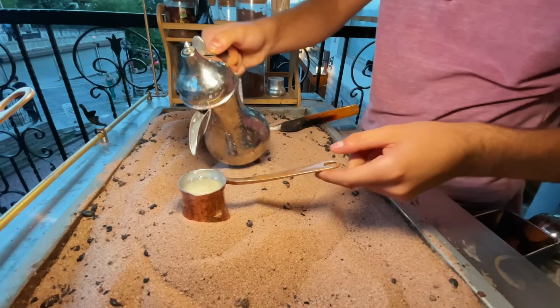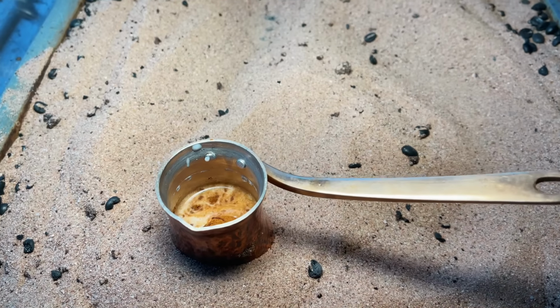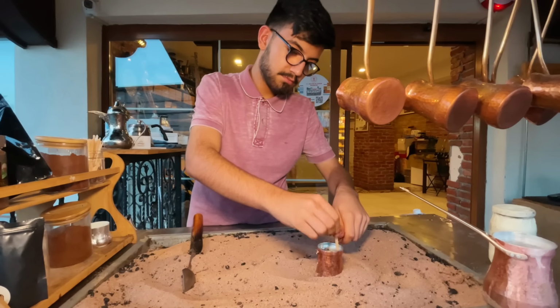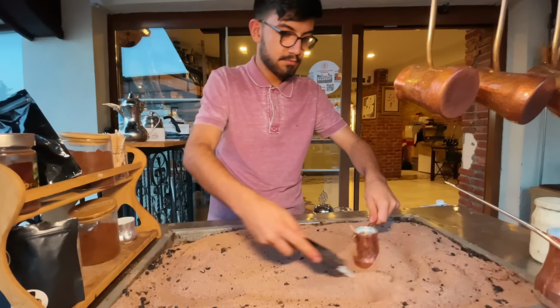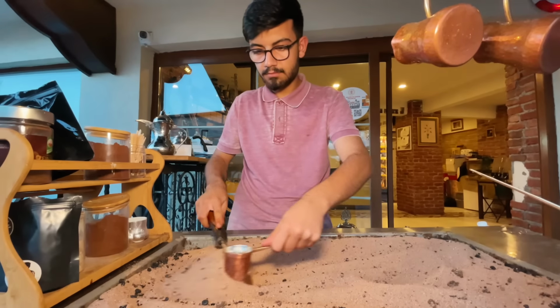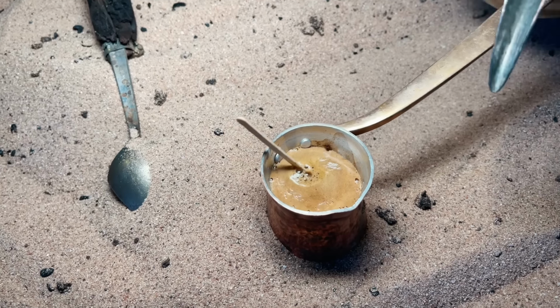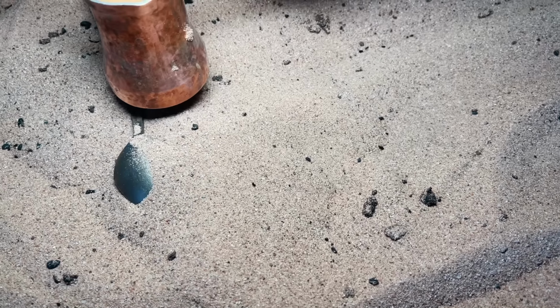He starts making yandırma from milk and finely ground coffee beans. Then he places a copper coffee pot on the hot sand and moves it slowly. The sand creates an even heat and the coffee forms to the top almost immediately.